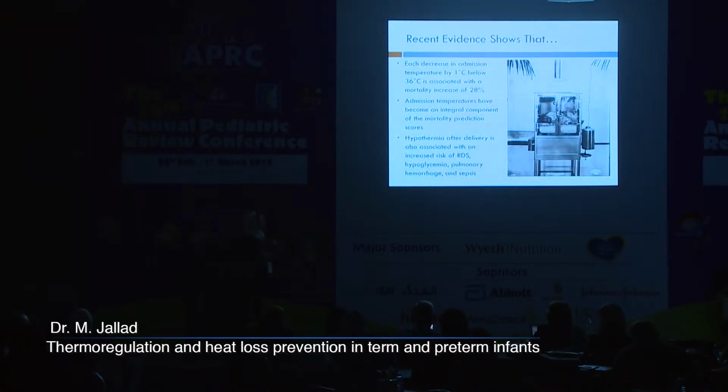This is the primitive, first incubator that was invented. It was invented by a French obstetrician who recognized the importance of hypothermia on mortality rate. They found that using this wooden box with a source of hot water underneath helped to decrease the mortality rate in low birth weight babies and sick babies tremendously.